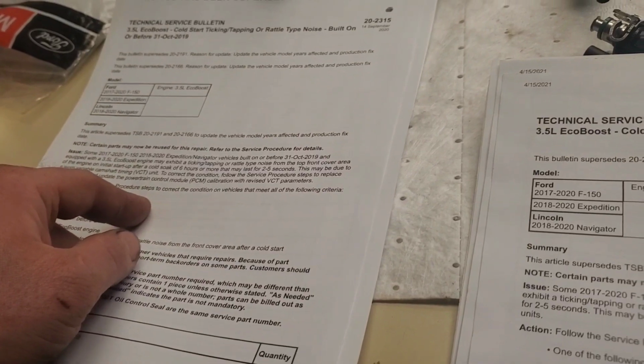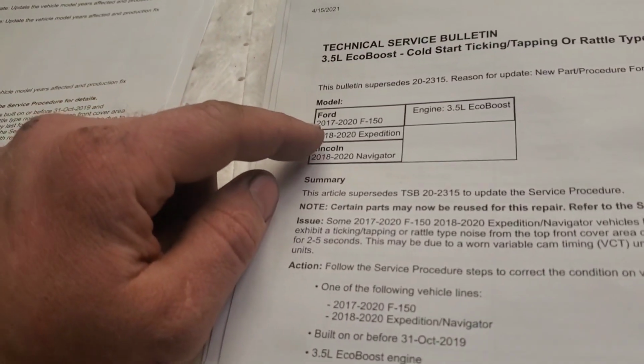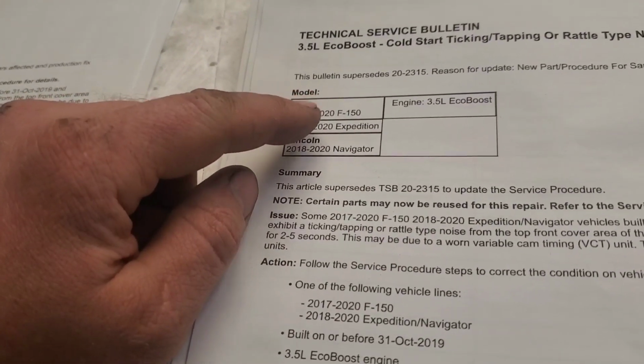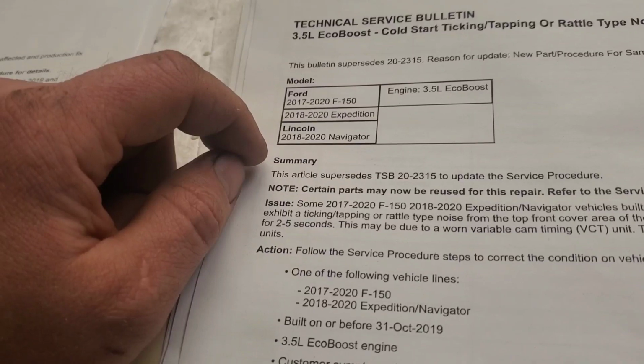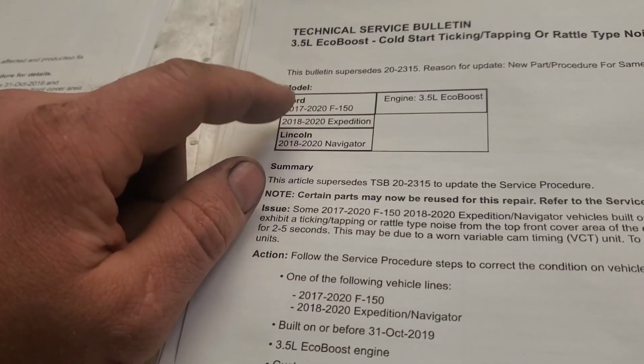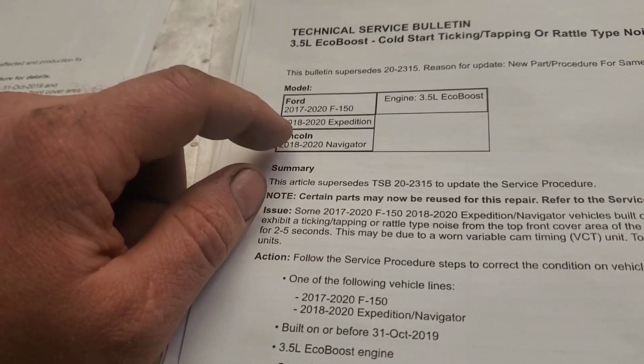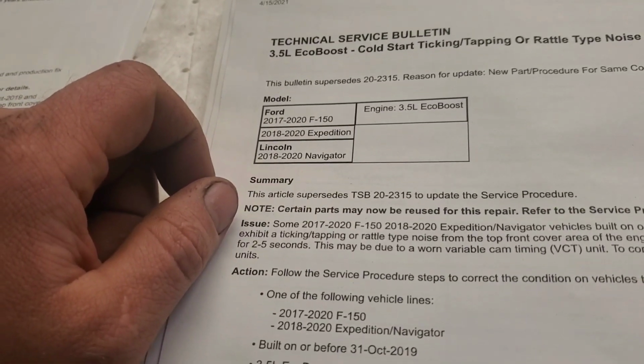I actually printed out 20-2315. Let's put this aside for a second. Let's just see real quick what this affects. It affects the 2017 to 2020 F-150 with a 3.5 Ecoboost. It affects the 18 to 20 Expedition, which I'm going to be doing an Expedition on Monday. I'm going to start it Monday or Tuesday. And then it also affects the Navigator with a 3.5 Ecoboost.